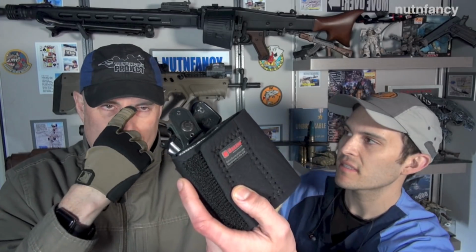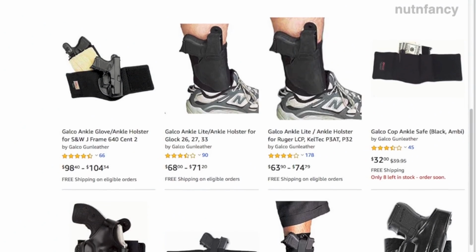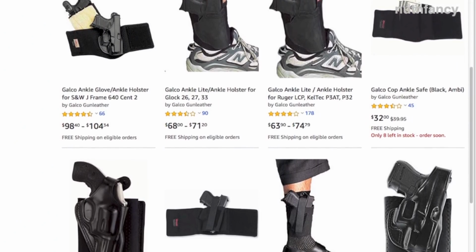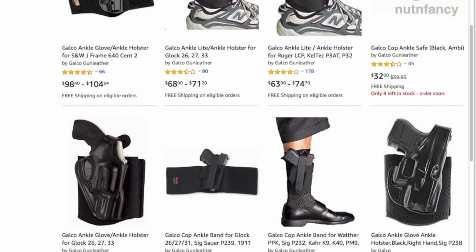This one, the Galco's really good for heavier guns. It's a little floppy sometimes, but honestly, I've gotten a lot of mileage out of my Glock 26. Are you running the same holster with your G26? Yeah. And it fits ankle? The Walther PPS, too. It's the exact same holster. I totally forgot you were doing that.